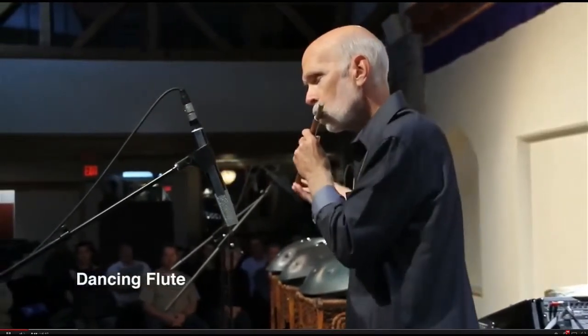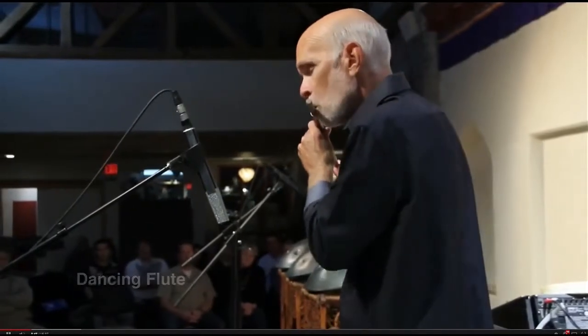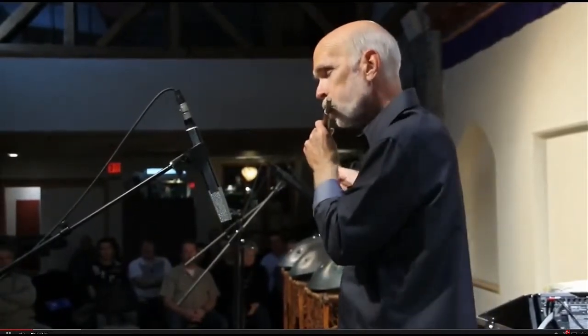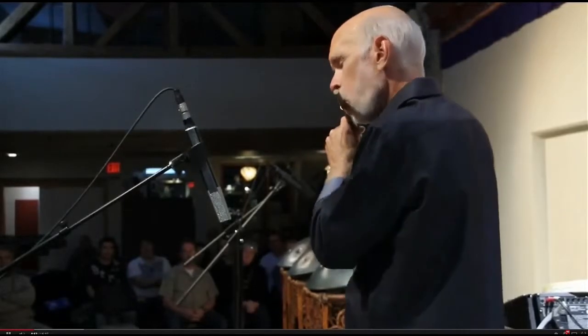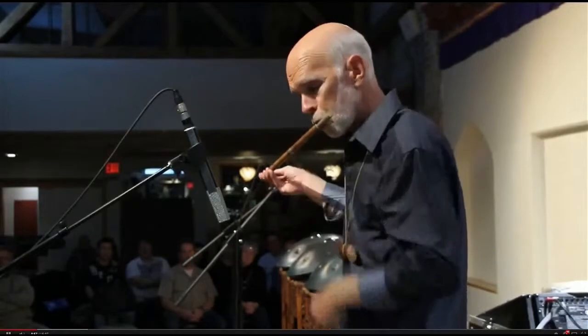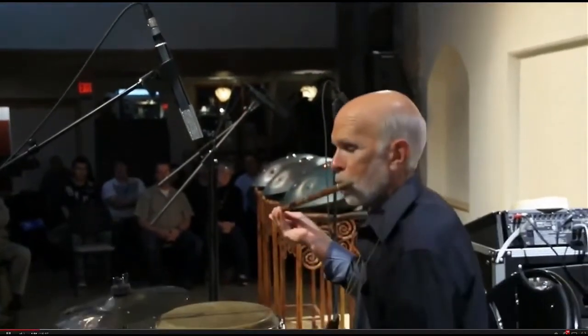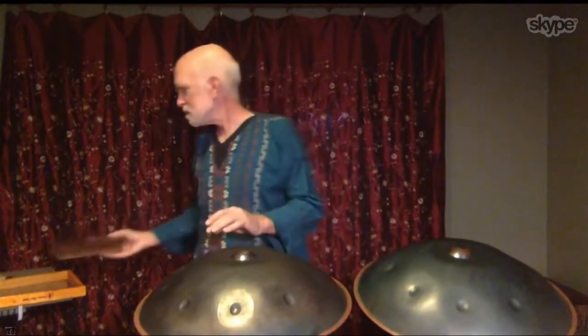Now, you play, so we're seeing you play some kind of flute instrument here, correct? How many instruments do you not play, is what I should ask. Well, percussion, it's endless. But this is a Brazilian percussion flute that I'm playing there. Yeah. I play the kalimba, which is a sweet little hand instrument. This is from South America.